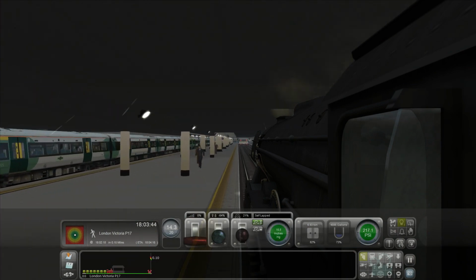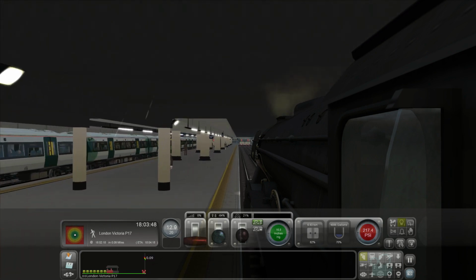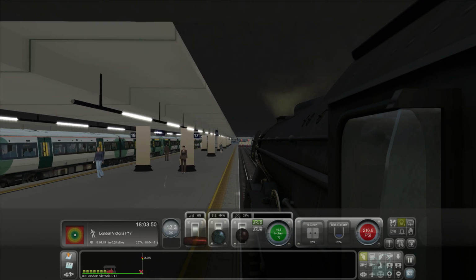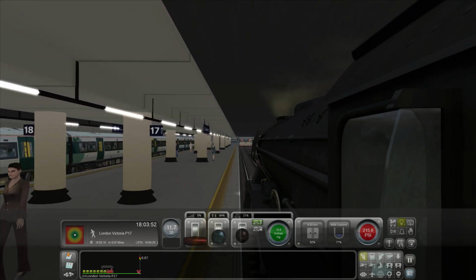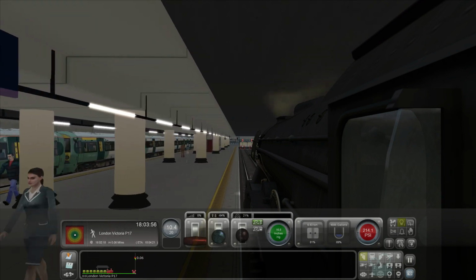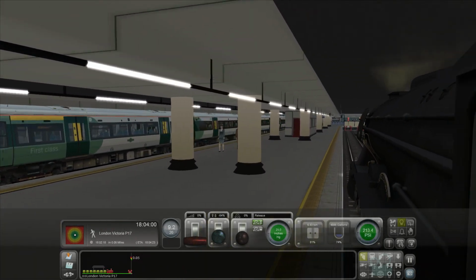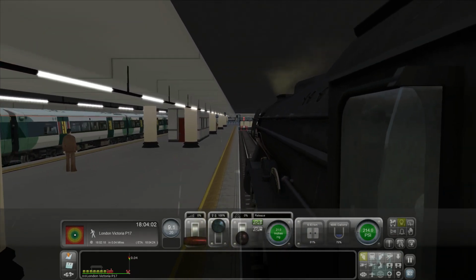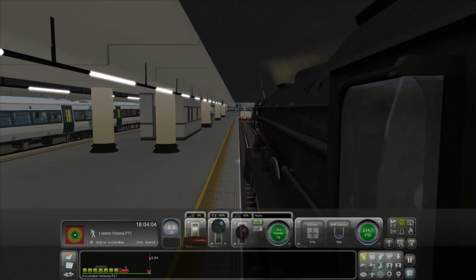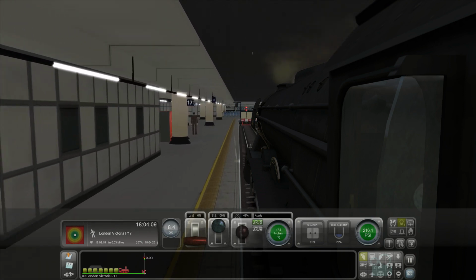But there you go. And now we've just got to bring the speed off and approach here in a graceful manner. We are late, we're going to fail. We've already failed, but I don't think it matters, given what we're driving. It does not matter at all. Brakes off. Got to put the train back into forwards again. That would probably be a good thing to do. Come on, train, brake. That's it.